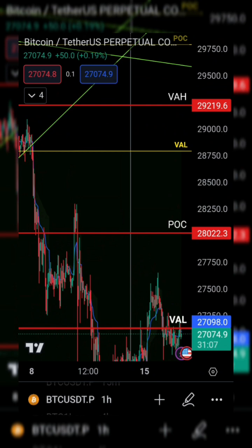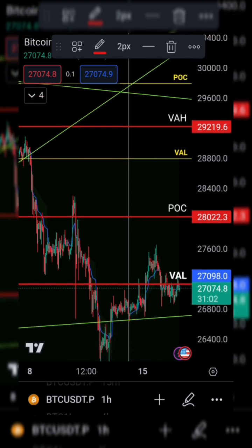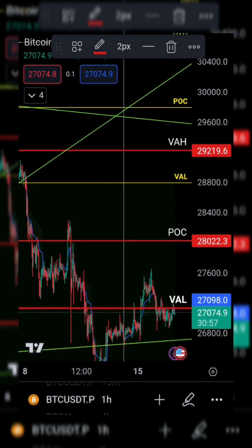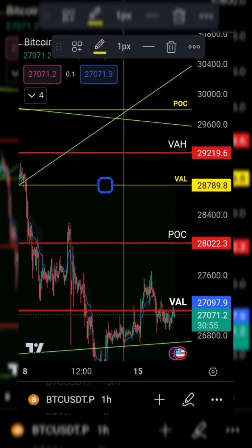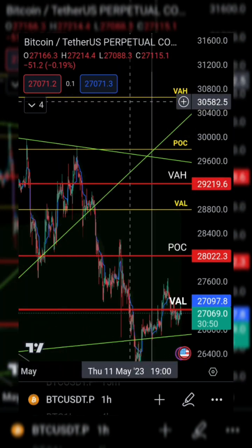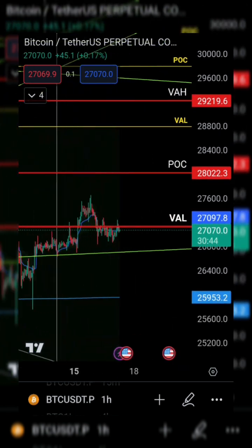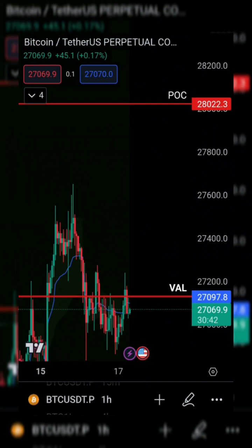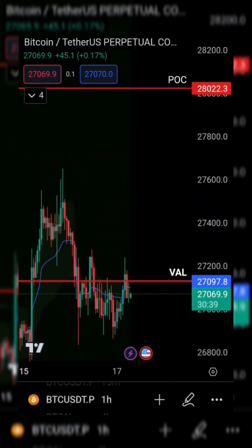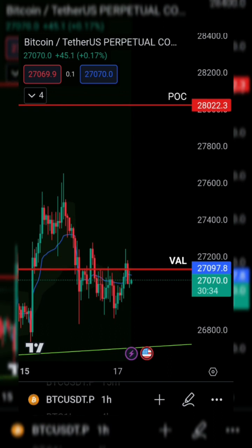27.8, I would say, followed by this zone, the POC, 28,022. Then 28.9. Once we do that, then we know we're heading higher. Once we reclaim 28.8, 28.9, then we're entering this other level of the other fixed range volume profile over here. That could take us to higher prices. But as long as we're holding down and we're failing to break above these levels, for starters 27.6, then we won't be going up. Then the probabilities for more downside are higher. But anything can change at any time.